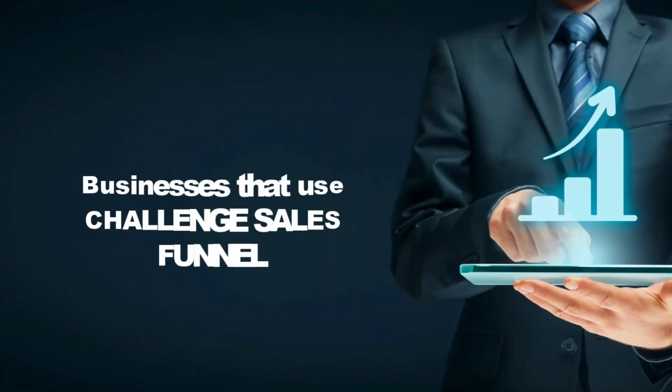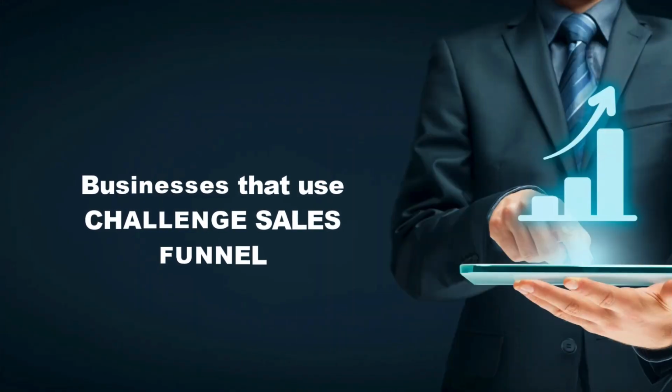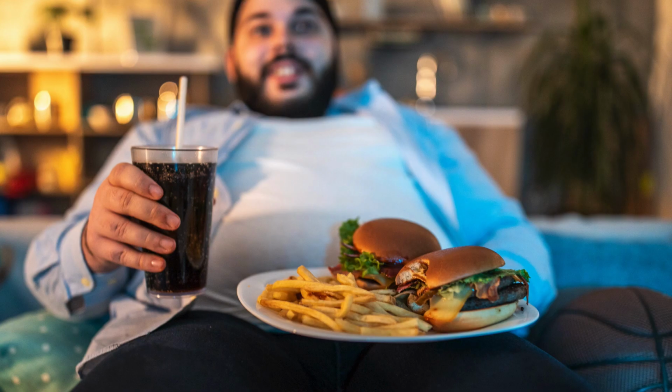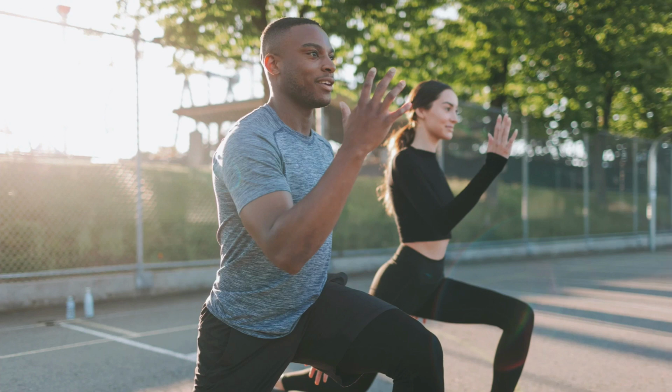A challenge sales funnel can be used in a variety of different types of businesses. Some examples include fitness and wellness. A fitness company may use a challenge sales funnel by highlighting the challenge of being unhealthy or out of shape, and then offering a solution in the form of a fitness program or personal training services.